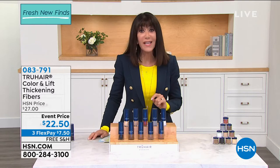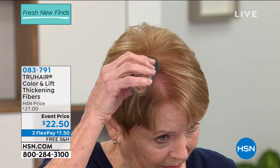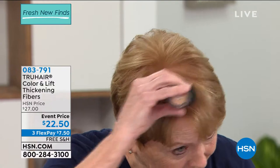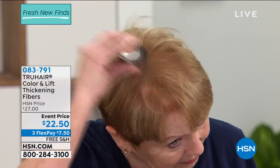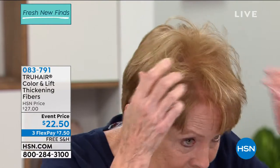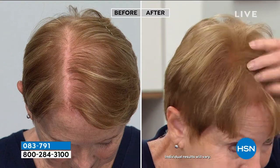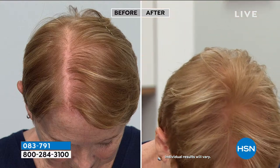Maybe it's filling in the gray. Or, let's face it, as we age, our hair ages, and you get those thinning spots, whether around the hairline or the back of the hair. This is how easy it is. You brush it on. Nothing like it. Today, from $27, event priced at $22.50. Three Flex Pay, and free shipping and handling. And in a matter of seconds, Sue has filled it in and made such a huge difference. Look at the before and the after.